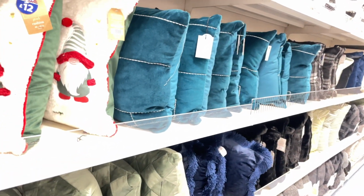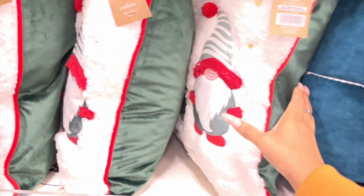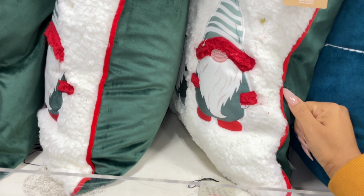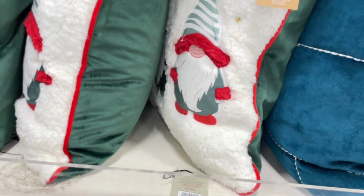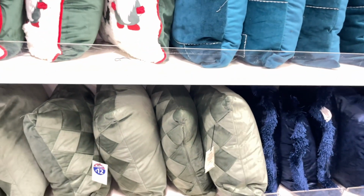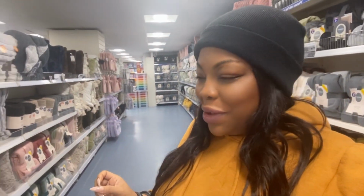I'm looking for a throw, my beauties, that will go in the front room. Because I'm going for gold and white this year, I'm actually trying to find something that will match that. So I am looking for the throw. I'm not too sure. You see all the throws behind me, but this is the one. I'm gonna put down my basket.